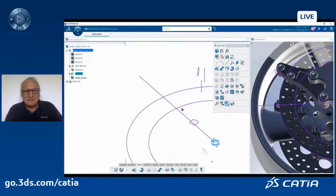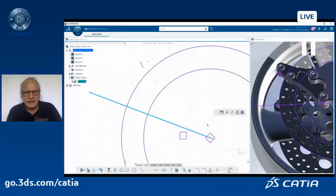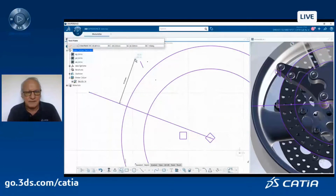Maybe you did not see that, but I click on a plane, and automatically CATIA prompts me, what do you want to do with the plane? Probably you want to do a sketch. And I say yes. So I don't have to go and click on the sketch icon, which might be somewhere, maybe in my action pad, or maybe not. You see here, sketch. Now I'm defining my sketch, and all my commands of the sketcher are also popping up in front of me, close to my mouse location and my click, and proposing to me some commands depending on what I clicked. This is what we call the contextual immersive commands. Very nice capability.